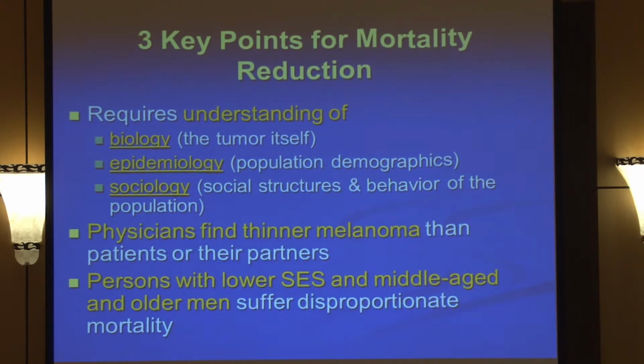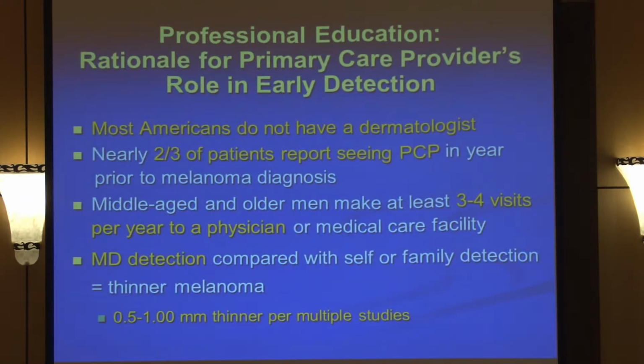We also know that individuals of lower socioeconomic status, meaning lower education, are much less melanoma aware. So early detection is difficult in that group, and we see higher rates of death in people with lower education, lower SES. We also see the highest rates of melanoma mortality in middle-aged and older men. We have a strong rationale to involve our primary care colleagues as dermatologists in early detection of melanoma, because most Americans don't have a dermatologist.